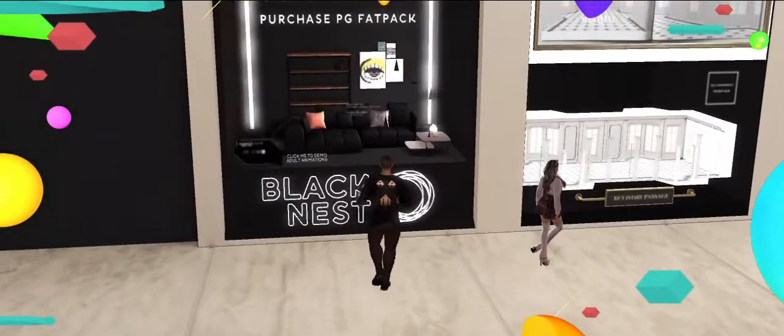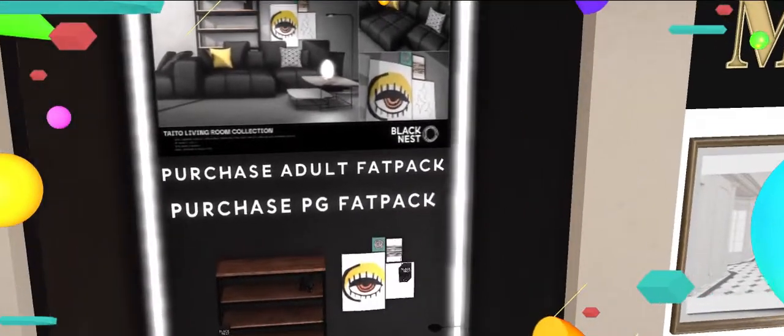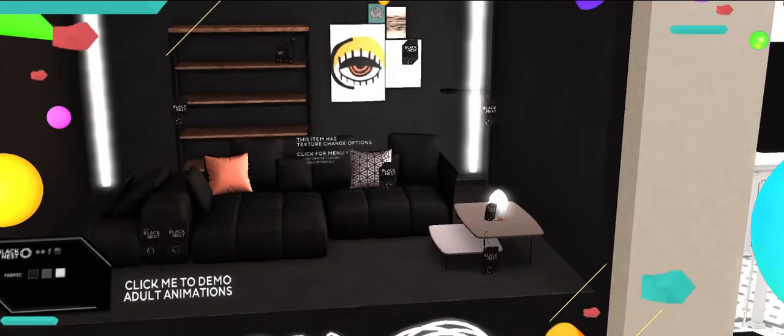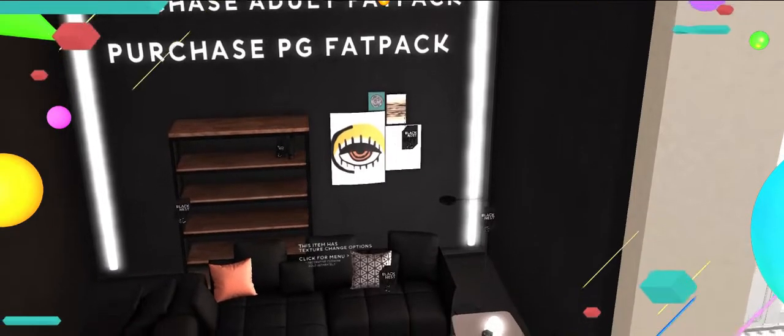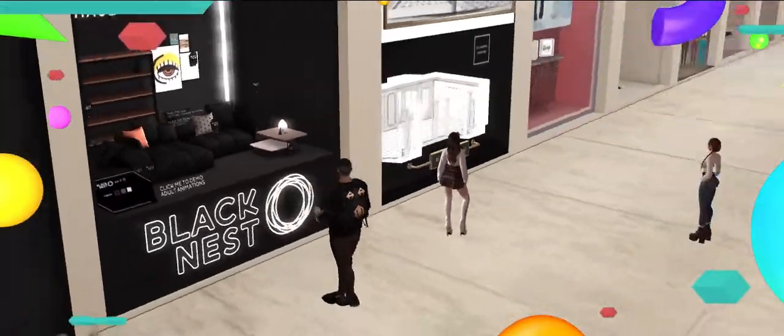All right, guys, so from what I see here, let's see what's up for grabs. This looks like it is from Black Nest, guys, and this is a really sexy looking living room set, which I am totally digging. Now, they do sell the pieces individually, but if you do want to buy the full fat pack, it is $1,888, and the PG version is $1,488, and that will give you that sofa right there, which I think is cool and I like that.